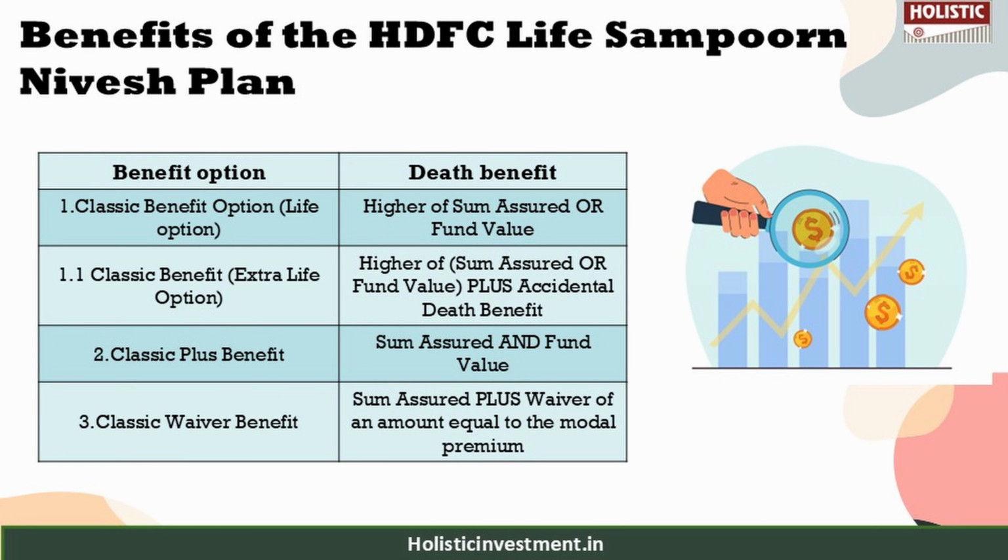And we have a small tabular column presented here to indicate the different death benefits for each benefit option. So for each benefit option, the death benefit differs. Death benefit is something that, unfortunately, if the policyholder passes away during the policy term, the nominee or legal heir will get. So what the death benefit is is mentioned here, which will differ based on the benefit option that you have opted for at the inception of the policy.